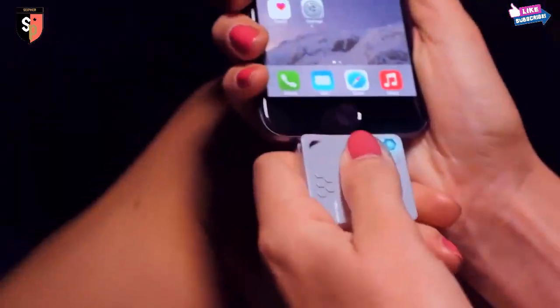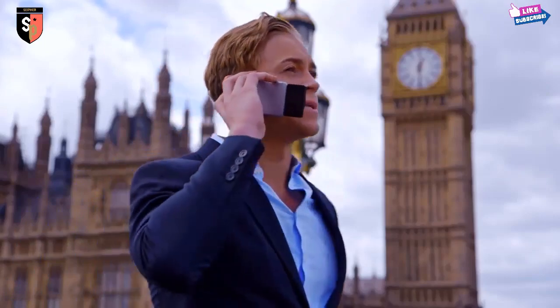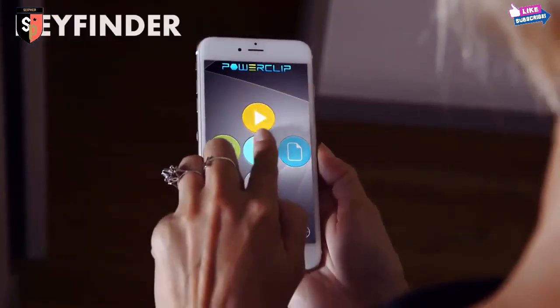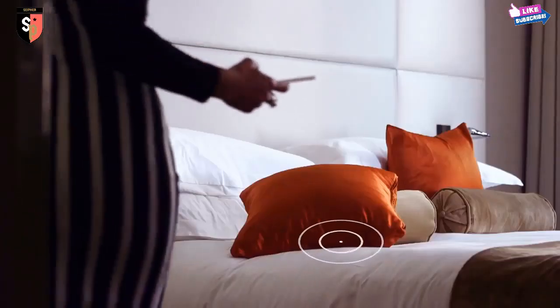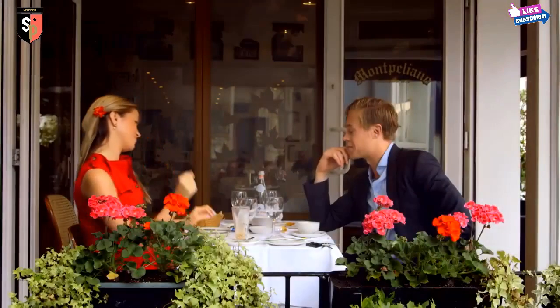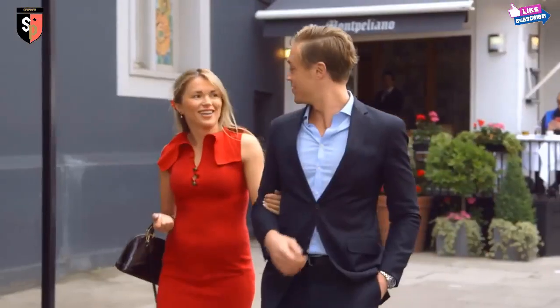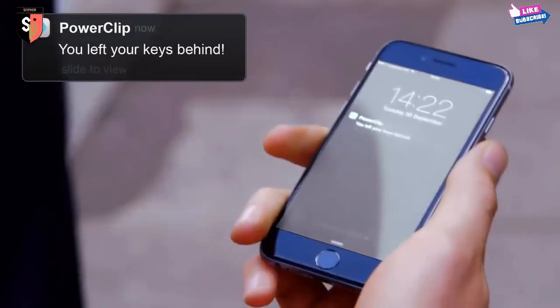Instantly charge your phone wherever you are. Our unique slide-out connector eliminates the need for wires, and PowerClip's form factor allows you to talk while charging. Locate your keys with Bluetooth technology and avoid those stressful moments. Never leave your keys behind, as your PowerClip and phone are always connected.